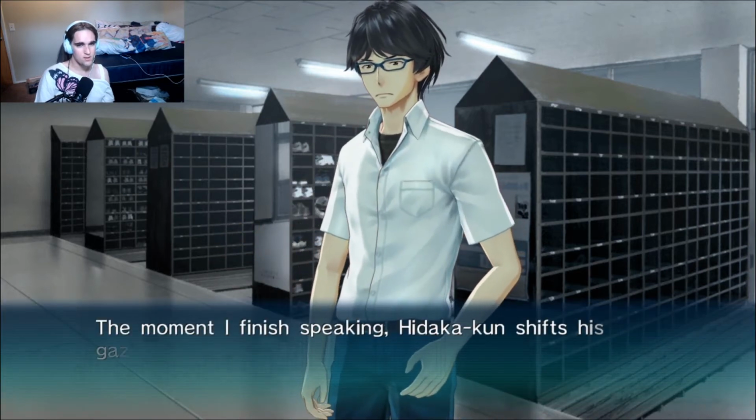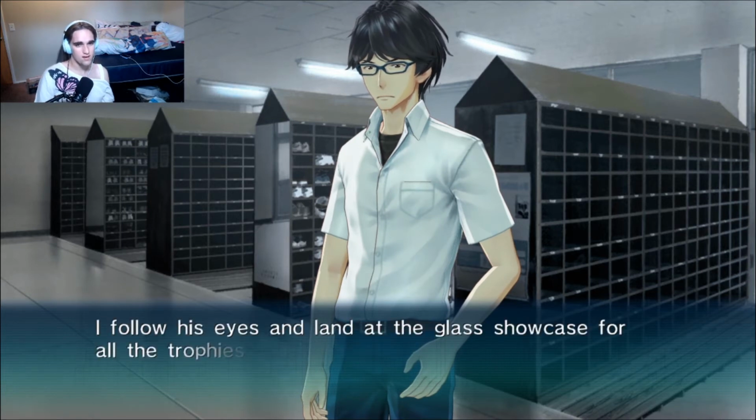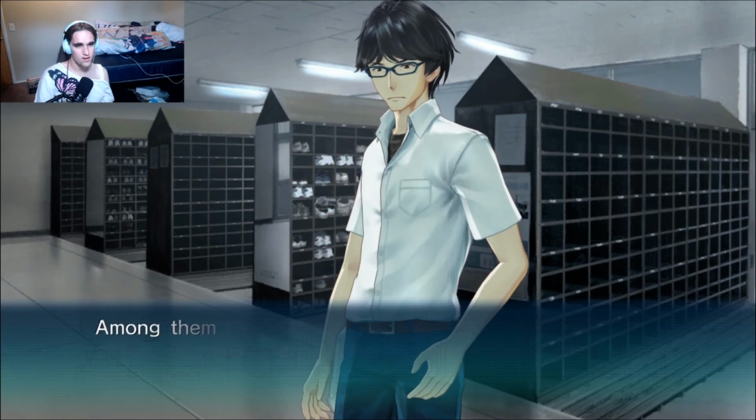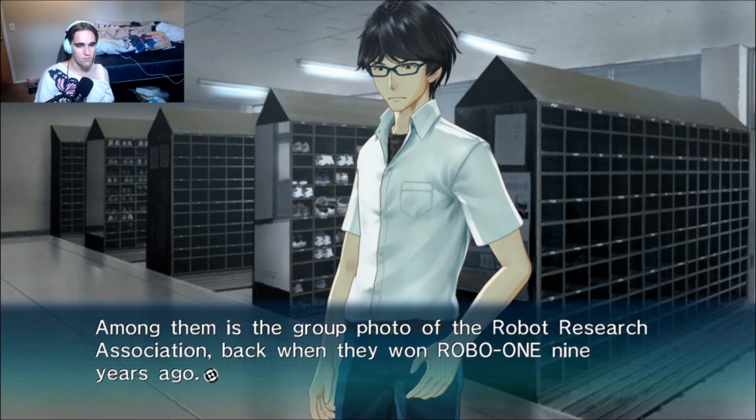The moment I finish speaking, Hidaka-kun shifts his gaze in another direction. I follow his eyes and land at the glass showcase for all the trophies and awards that the various clubs have won. Among them is the group photo from the Robot Research Association back when they won Robo-1 9 years ago.